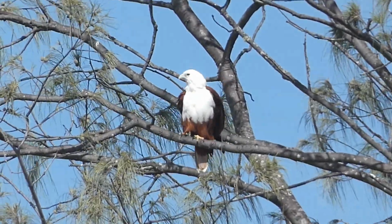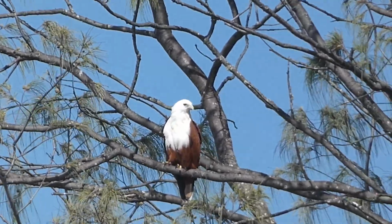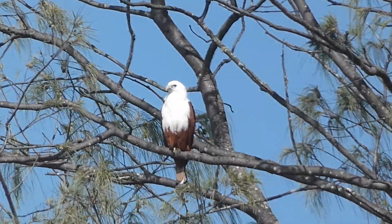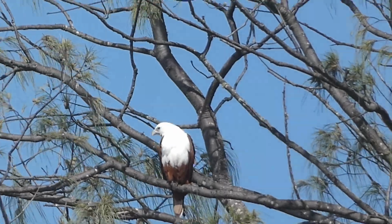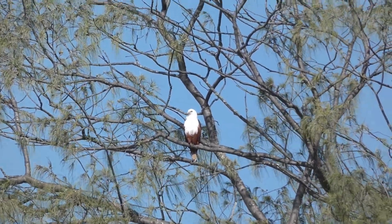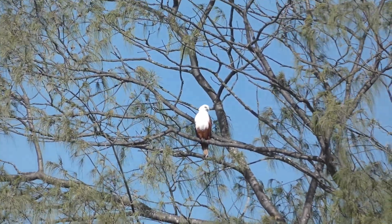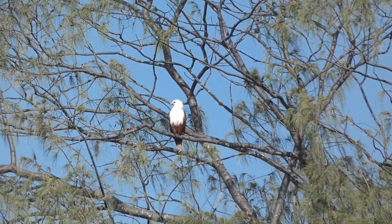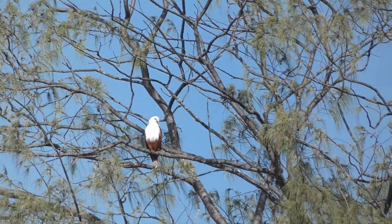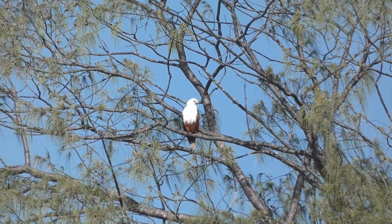And here we have the Brahminy kite. This is a raptor, a bird of prey. And they're quite common in coastal areas throughout the Indo-Pacific region. They're a kleptoparasite, which means they steal food from other animals. And they eat mostly fish. Very distinctly coloured as an adult. Almost looks similar to the American bald eagle. It's much smaller. It's honestly a beautiful bird.